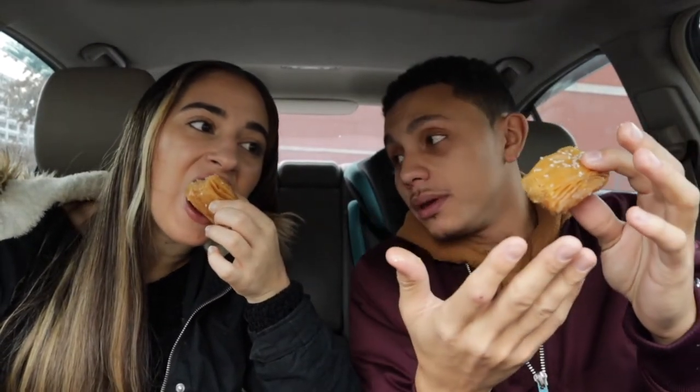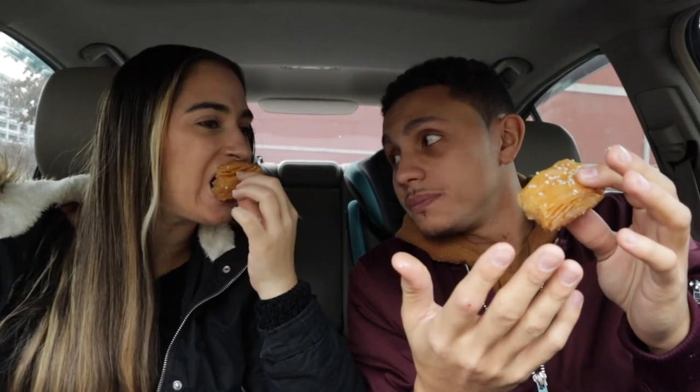Like this is like OP. This is a lot of sugar on one treat. Yeah. And guys, I'm not going to lie, I can't even finish this either.